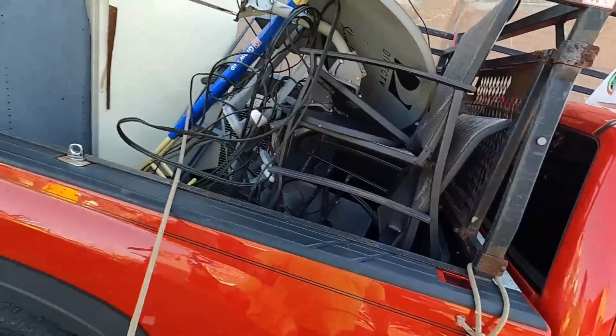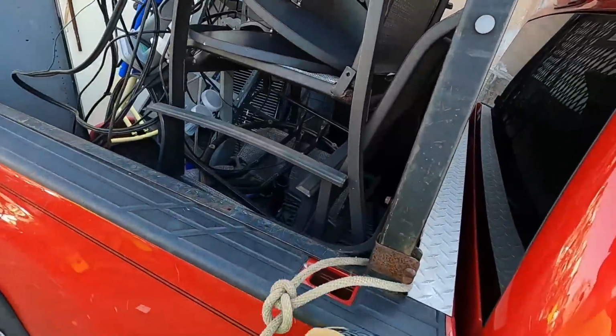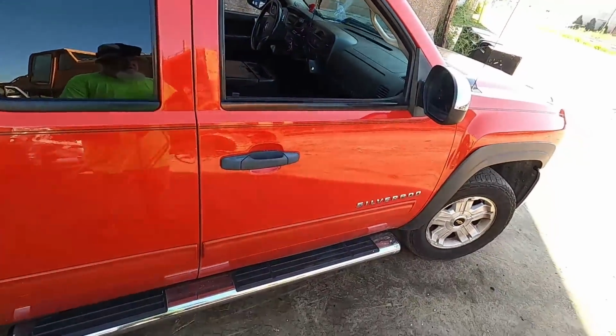Yeah, I've been learning to not tie, but just to loop around, so I can just stay on one side of the truck to untie.